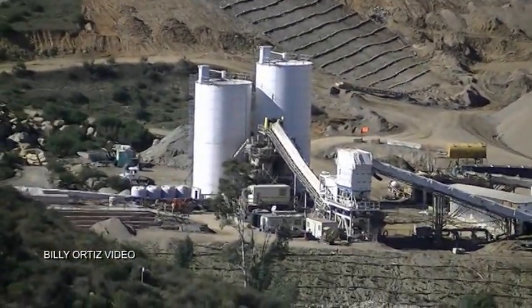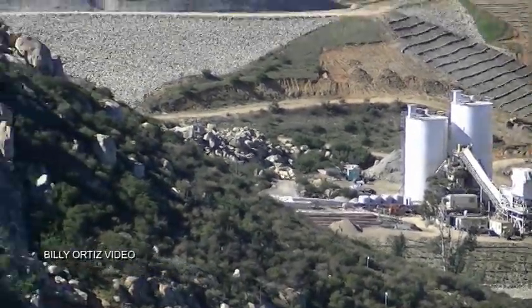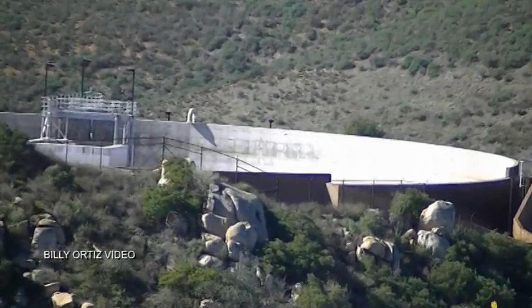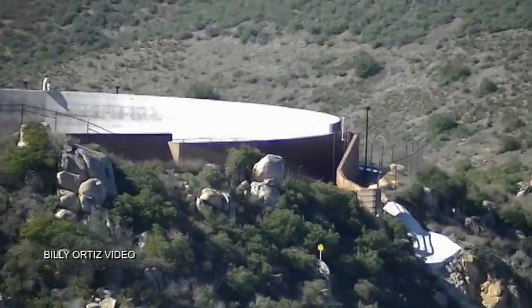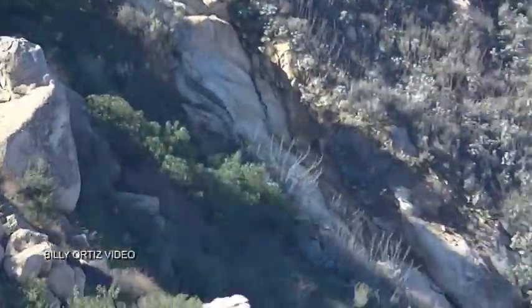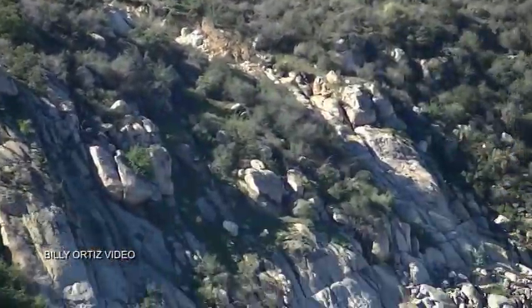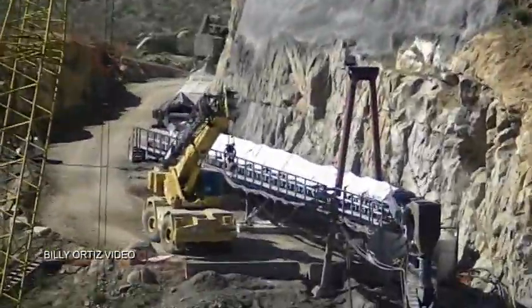There's a cement mill. Conveyor belt goes from there behind that hill there. And I think that's a pressure release holding tank, something like that. With the gate where they release water right here. Comes rushing down into the lake. Kind of see the path it's taken right there when they test it. Anyways, that's a conveyor belt bringing the cement.